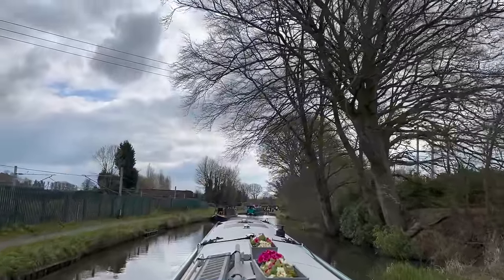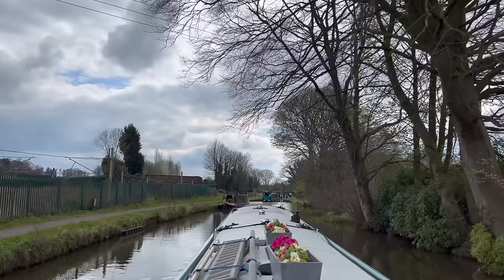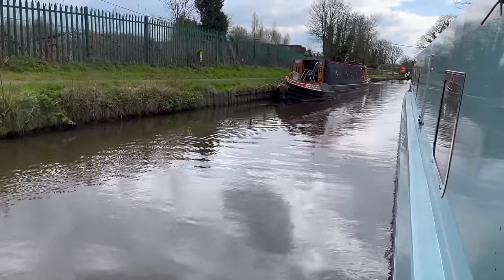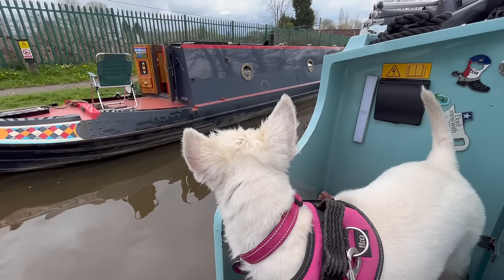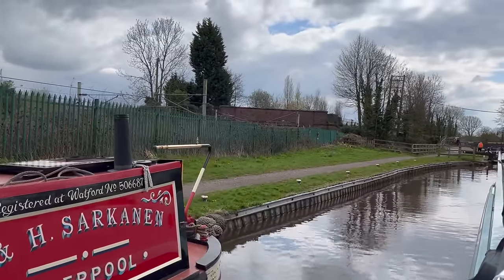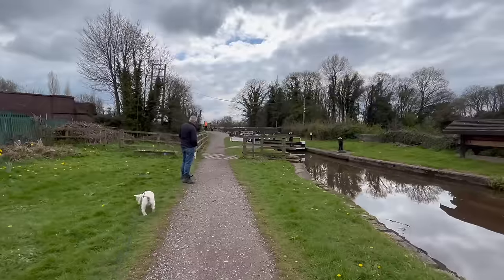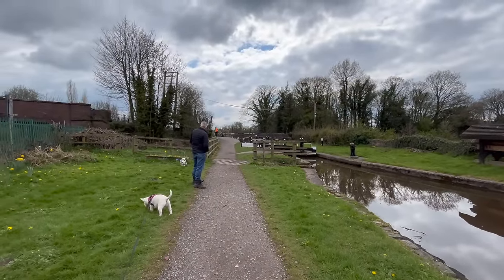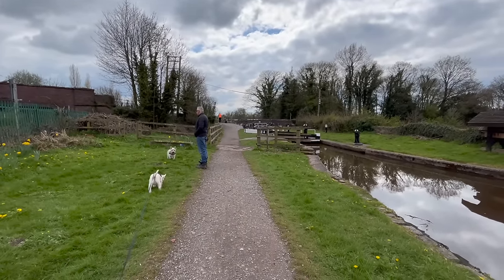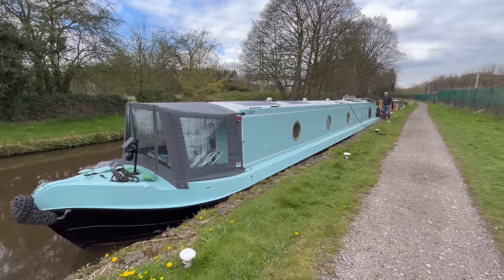Rob waiting at the lock for us, already opened. Him and Tammy have prepared it. There's Anthony just going in on Morning Star now. So Rob's just told us there's another boat coming up the lock, so we're just hanging out here on the lock landing for them to come through.